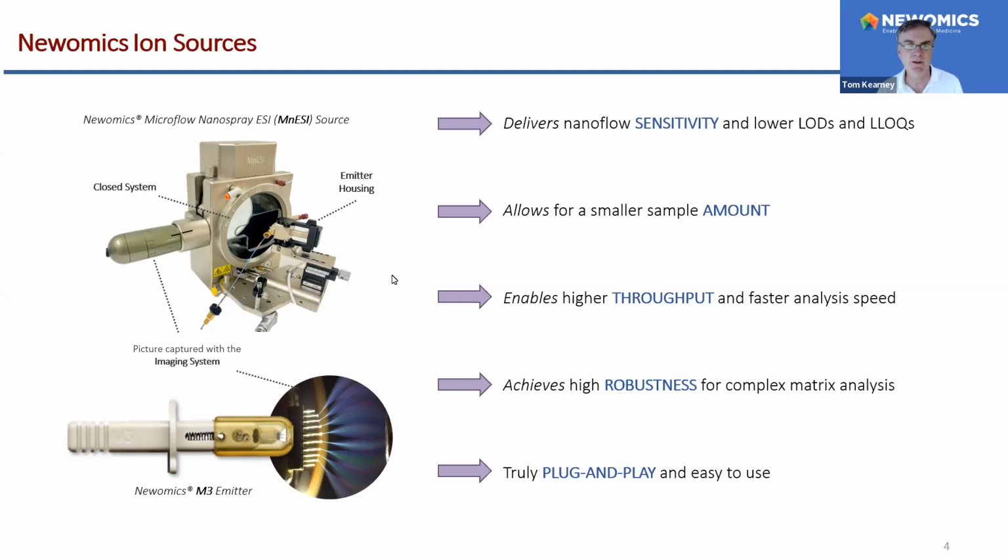We have a specially designed torque wrench because the emitters, as I mentioned, are made of silicon, which means it's somewhat fragile and you have to use the precise amount of torque, but we give a tool, so that's done perfectly every time. So what this system is going to deliver is nanoflow sensitivity at microflow flow rates. It allows for smaller sample amounts. You can enable higher throughput because you can do the microflow flow rates. And it will also give you a higher robustness with the system.